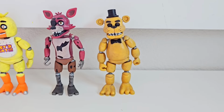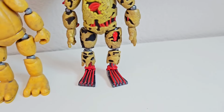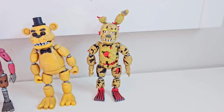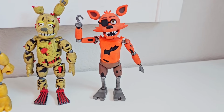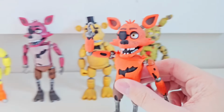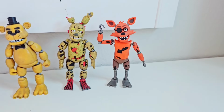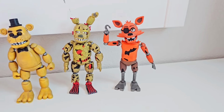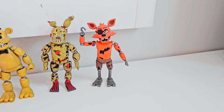So, the Build-A-Figure of this wave is Springtrap, and oh man, he's incredible. Look at all that detail. And the exclusive of this wave is Glow-in-the-Dark Foxy, who's actually a lot brighter orange than normal Foxy. Glow-in-the-Dark Foxy is actually the rarest Five Nights at Freddy's action figure ever made, selling for over like $600, which is crazy. Now let's go check out Wave 2.